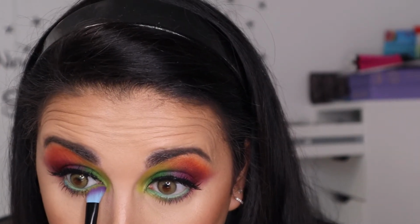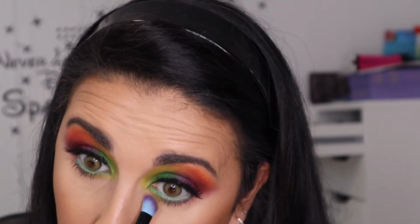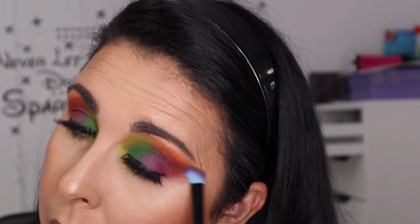I'm just going to take a little angled brush and go back into the key line and just kind of bring a little bit more into that inner corner, just because I think it needs a little bit more. Maybe a little bit of the yellow as well. A little bit of the yellow down here, just to kind of angle that a bit more. But I really, really like it. It's such a great palette anyway.